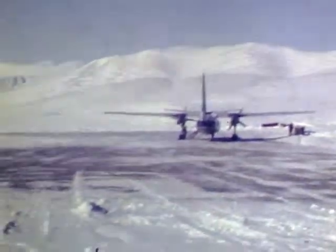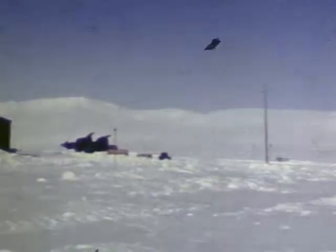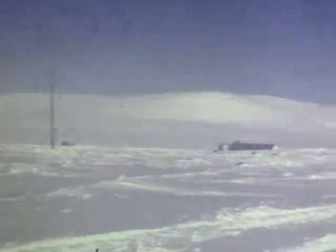FH227 sitting on the ground in Cape Dyer. The airport's at sea level. More just a runway than an airport.